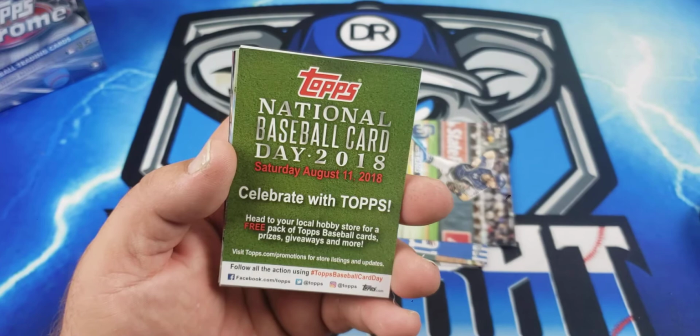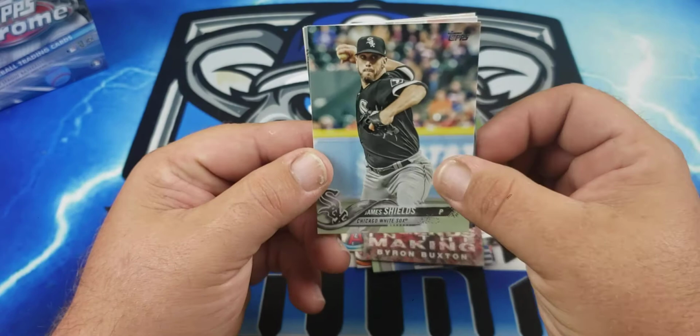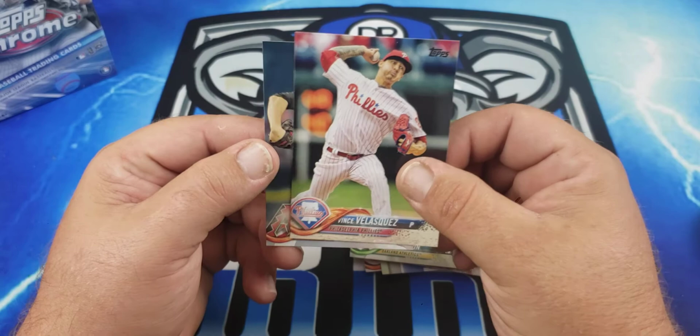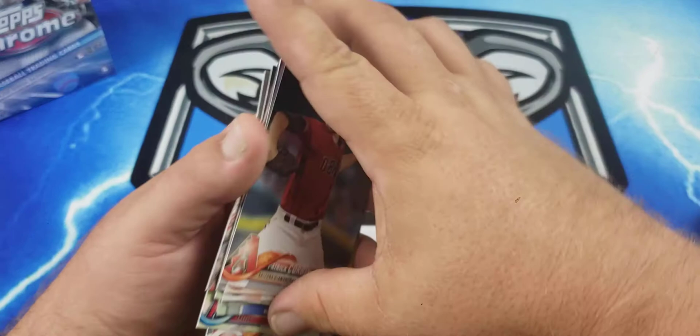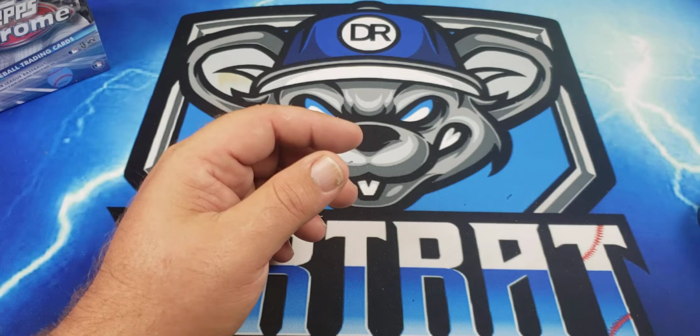All right, next. We got a Byron Buxton, James Shields, Tyler Anderson, Matt Olson, Vince Velasquez, and Patrick Corbin. So no luck there, but that was really cool to find one of those packs in a Fairfield Prime pack. Very cool. Surprised, but very cool. All right, let's get to the main event.